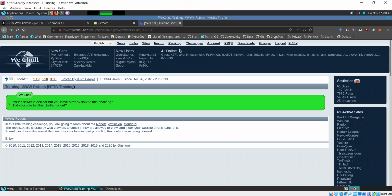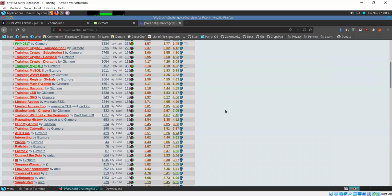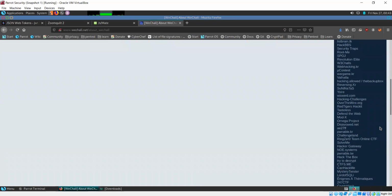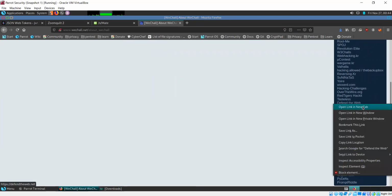So similarly, just go to this website, sign up, create an account, and you'll be able to get access to a lot of challenges and can solve them on your own time. Wechall.net. And another thing is they also provide you links to other websites which you can try. There's also a list of websites here. There's quite a lot of stuff that you can try out. Okay, another website is Defend the Web.